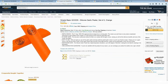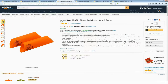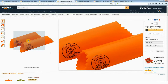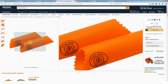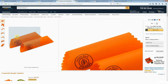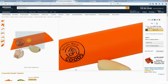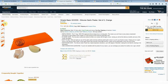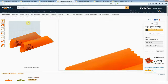This one here is another example of images that do comply. They're fully compliant. This is a set of two, so they're showing two in the main image, which is fine. And this is clearly the real product. It's not a 3D rendered image. It has a pure white background, and in fact all of their images have a pure white background, which is not necessary, but that's absolutely fine. And again, this seller has used all 7 images.